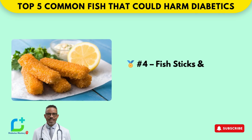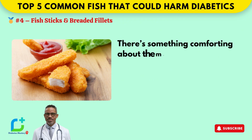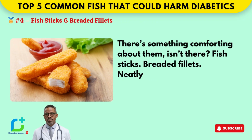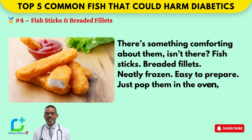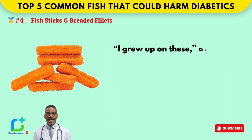Number 4. Fish sticks and breaded fillets. There's something comforting about them, isn't there? Fish sticks, breaded fillets, neatly frozen, easy to prepare. Just pop them in the oven and dinner's done. "I grew up on these," one woman told me.